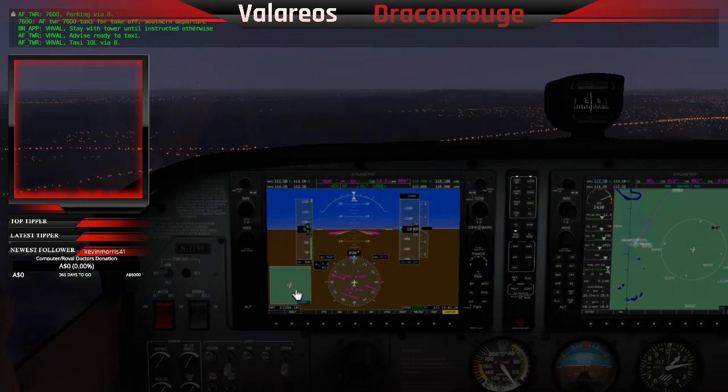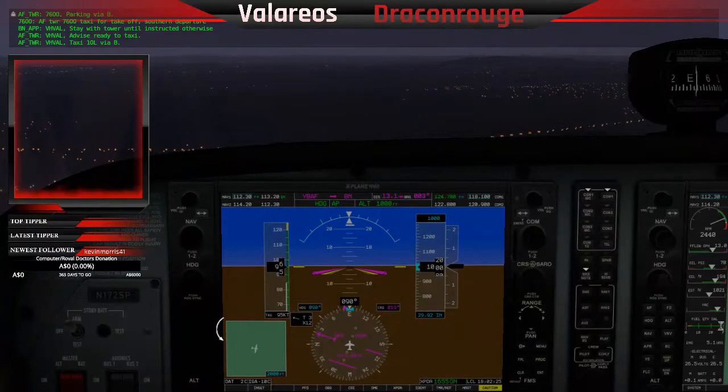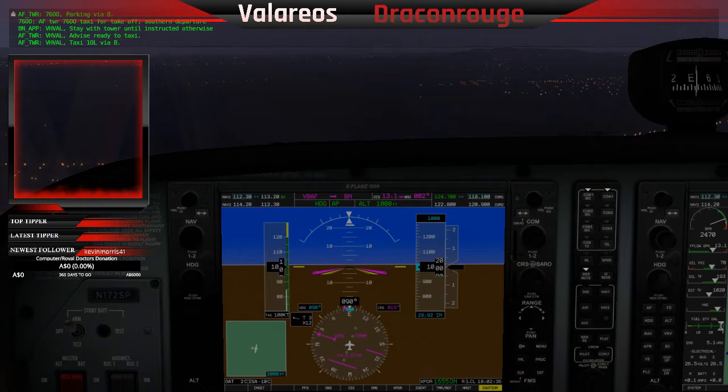Victor Alpha Lima, can you repeat the heading? Victor Alpha Lima, heading 010. Climb and maintain 4,000. Heading 010, climbing and maintaining 4,000, Victor Alpha Lima.